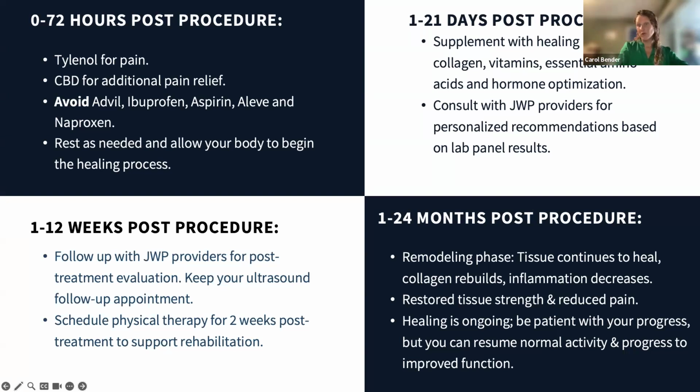Restoring normal activity depends on each individual, but most patients can walk around their house and do their normal daily life things right after their treatment. Maybe if they got a shoulder injection, we wouldn't want them to be lifting suitcases over their heads and going on a big airplane flight.